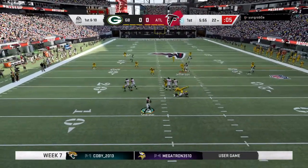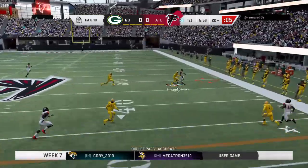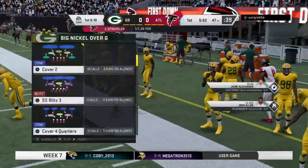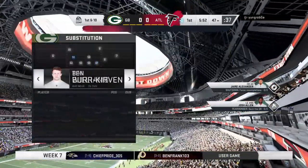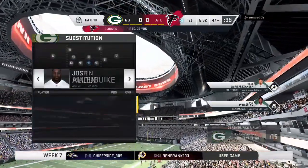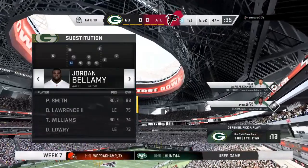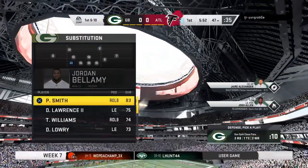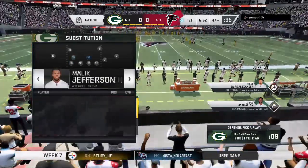They'll try and start this drive in the air. Oh, he's able to outmuscle him here as he pulls it in. 25 yards that time. And we see the emphasis early here. Get your star receiver involved, able to do it successfully. Not a bad start to begin with, that's for sure.